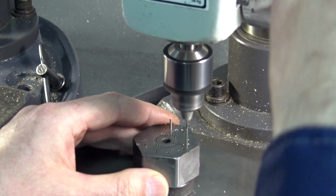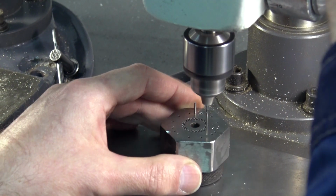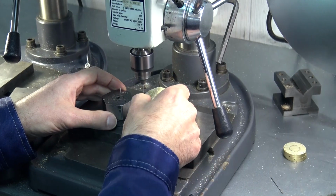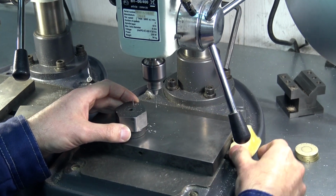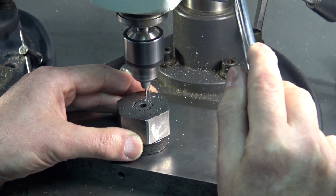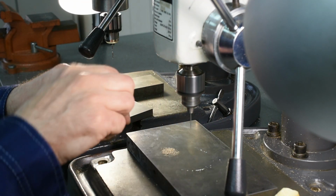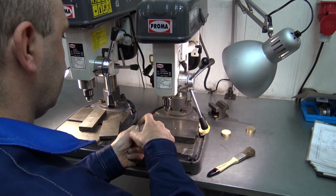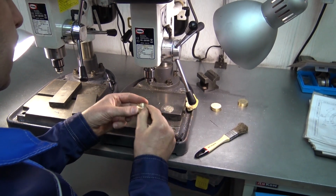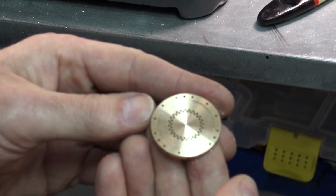Now the backplate of the capsule is again made of brass, and this case hardened steel template is so hard you can't drill through it using a normal drill bit. So that's how they keep the consistency from one capsule backplate to the next. And once all the holes are drilled, we unscrew the template, remove the pin, and there is our perfect drilled capsule backplate.